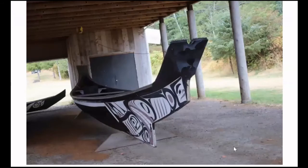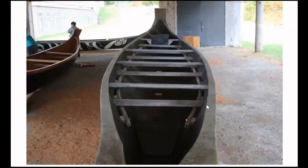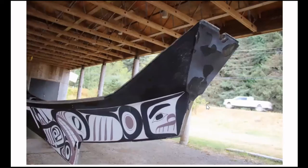There's another one there. You can see a bit of sawdust on the floor just to the left of this canoe. And this part at the back is where one of the workers would have a tiller kind of thing to steer this around as the other guys were rowing. There's the inside of it with some seating. I really like the designs on the sculptures.